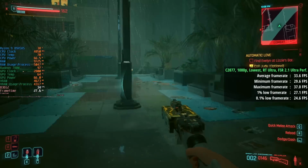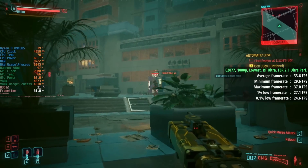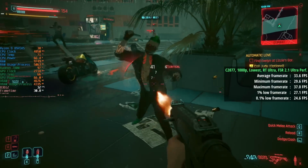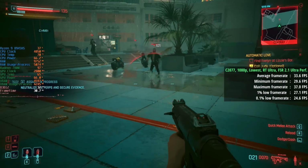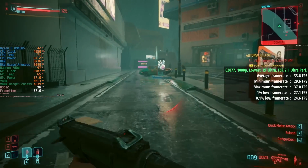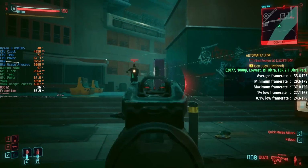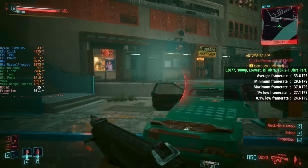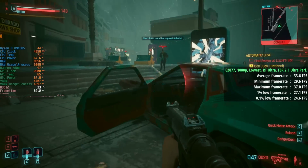Now when it came to Cyberpunk, I actually kept all the settings at low apart from ray tracing, which I set to ultra. Everything was turned up here. As you can see, we're still exceeding 30 FPS. I did also have to implement FSR 2.1 and set it to ultra performance mode. So as you can imagine, not the crispiest of visuals.